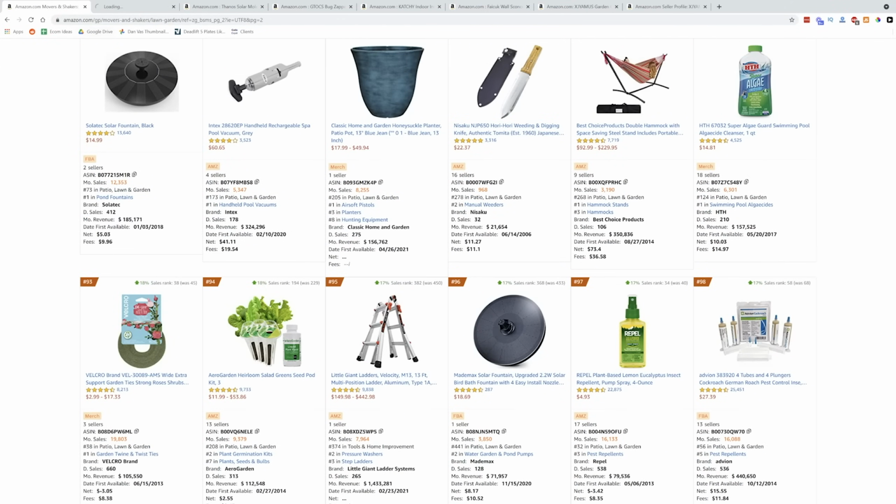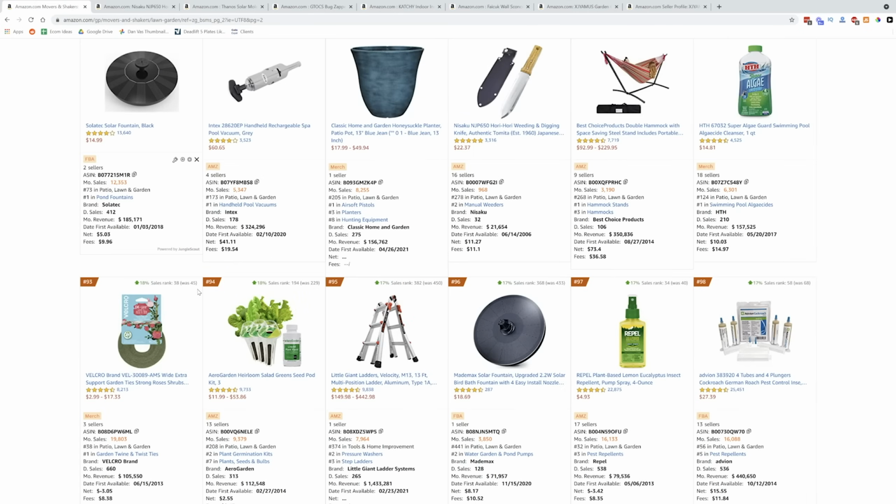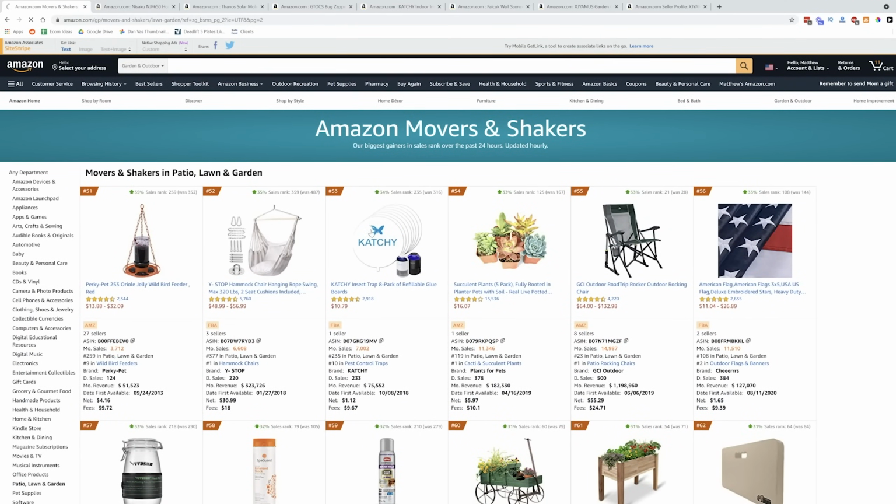So this one is a Japanese weeding and digging knife. Maybe you can start a Japanese gardening brand, you know, and find some Japanese inspired tools from AliExpress, right? So this is just in gardening. Let's go to beauty. Let's check out what's going on there.